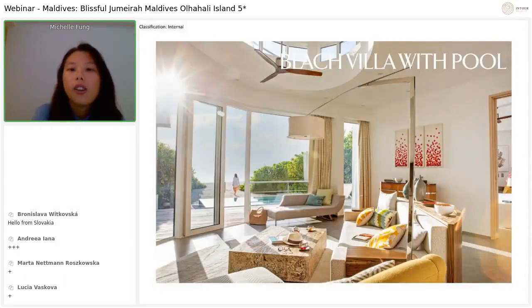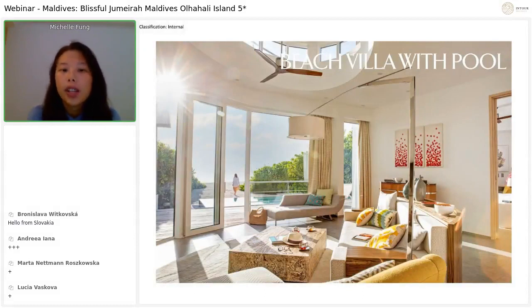And the next one is our one bedroom beach villa. So the main difference between one bedroom water villa and beach villa is just because the guests can directly access the beach. And also the beach villa is more cozy because there's the vegetation and the palm tree as well.